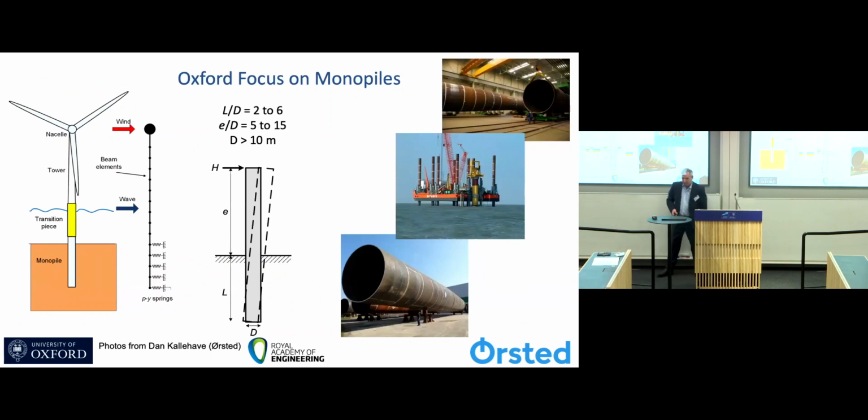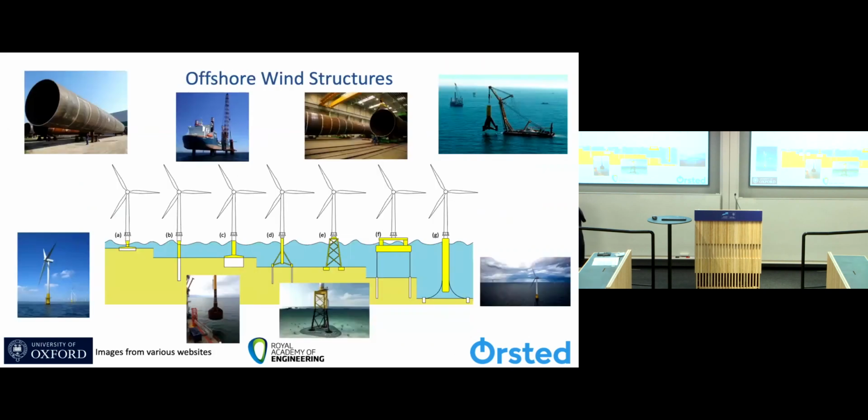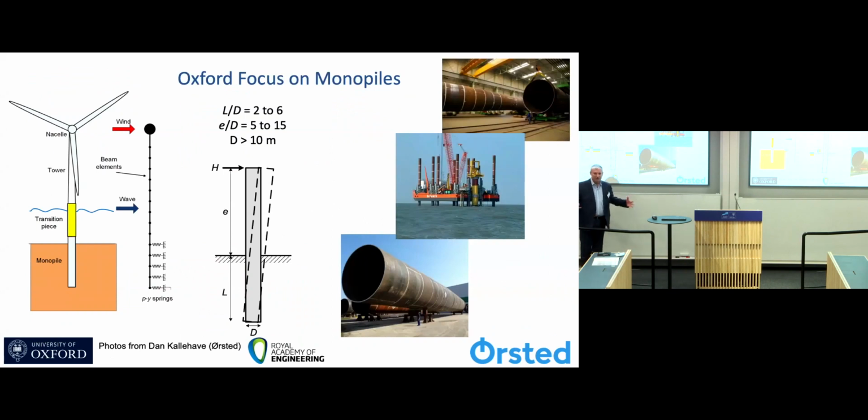So I'm going to talk briefly about Oxford work, just to give a flavour of the sorts of things we are contributing. Our focus is on this main support structure, which is effectively a large steel tube. And you might think that's a very easy problem. It's a pretty simple problem. Many of you will have seen a fence post, and you want to know how much force the fence post will take before it falls over. Same problem. We want to know if we apply a force to the tower, the turbine, how deep do you need to push this steel tube into the ground to support the structure?